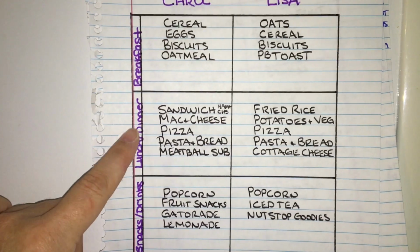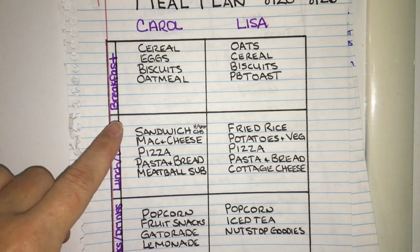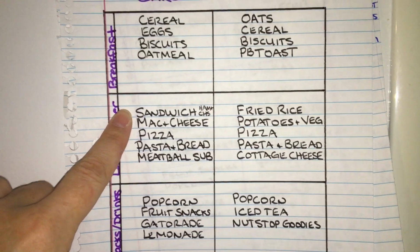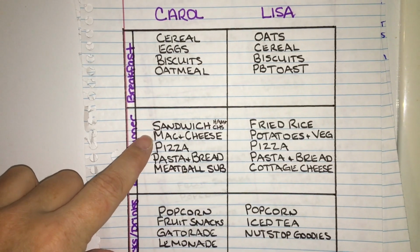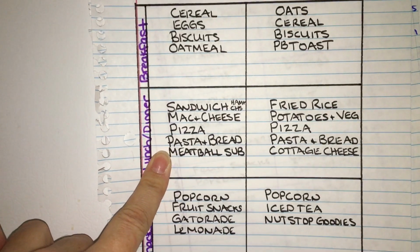I don't know how much she's actually going to be here. She's enjoying her week of freedom before school starts back. So, you know, this is the meal plan I had for her. Cereal, eggs, biscuits, and oatmeal for breakfast. For lunch and dinner, sandwiches, mac and cheese, pizza, pasta, and meatball subs.